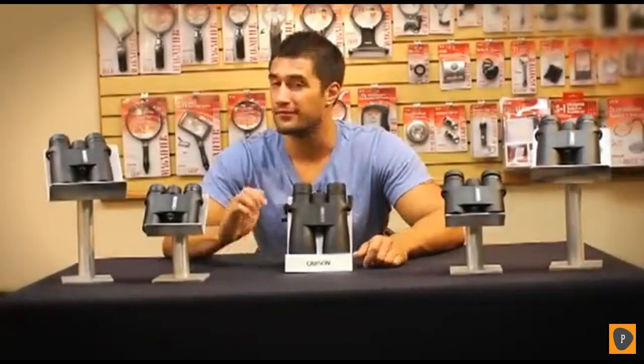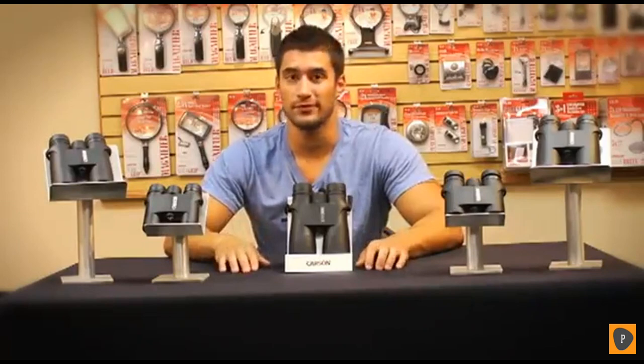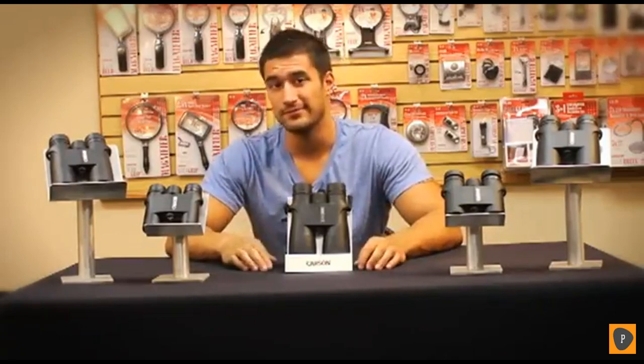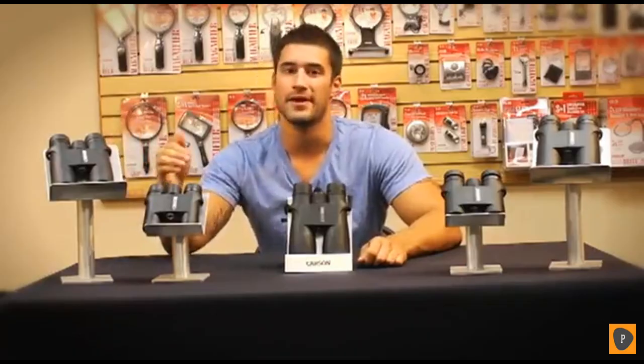The VP series come in 5 different sizes, ranging from an 8 power all the way up to a 12 power. But don't let the magnification fool you. Sometimes having the highest power binocular isn't always necessarily the right tool for the job. For example, if you want to go bird watching, you're probably going to want to stick with something from an 8 to 10 power.